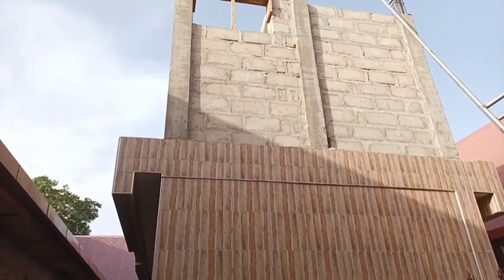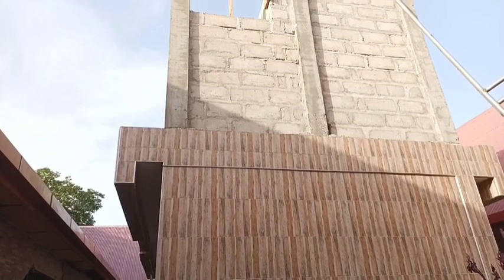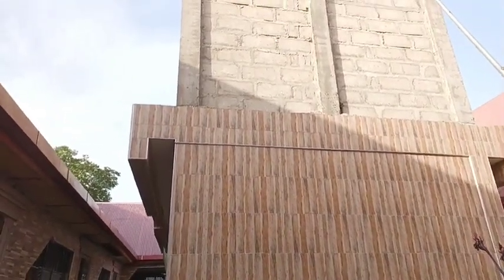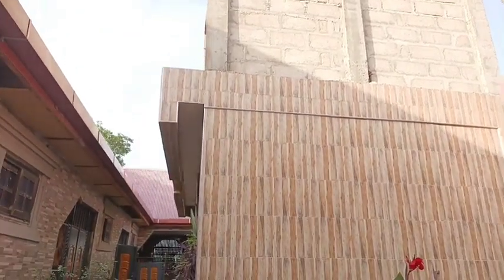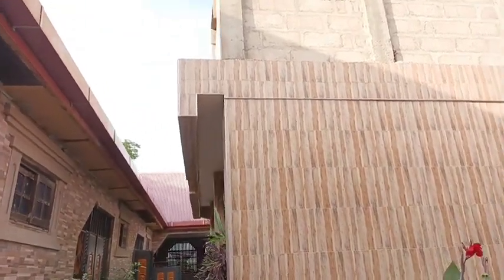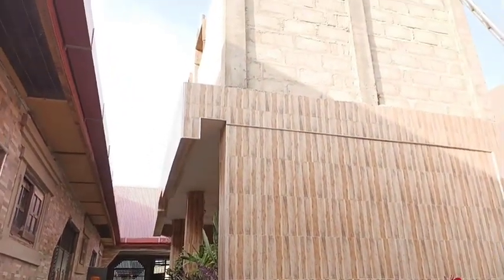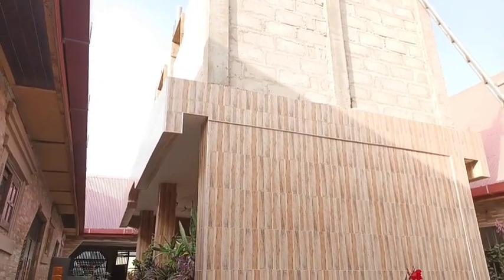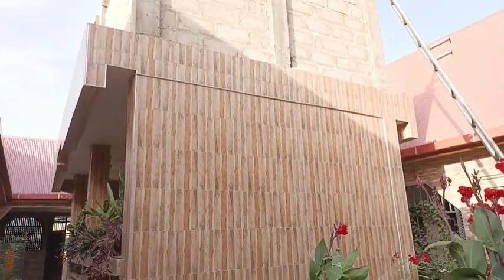That is the one-bedroom apartment that we're building on top of the system. So I'm gonna take you through for you to see how far my workers have reached. There's a whole lot of progress here. The guys are really working so hard. So I'm gonna take you upstairs for you to see exactly what is going on, and then I'll just share with you the other updates that we have here.